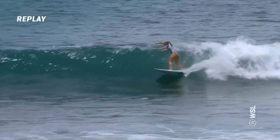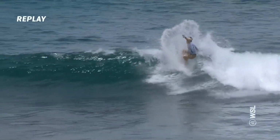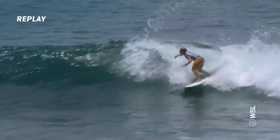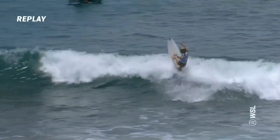For me, it was a really well-surfed wave, really critical turns, but a lot of the same turn, so probably not getting as much variety. She almost lost it on that first one, stuck the nose, but powered through. But the timing on this wave, really well, throwing a lot of spray.